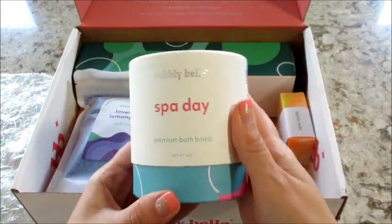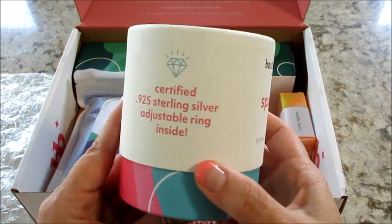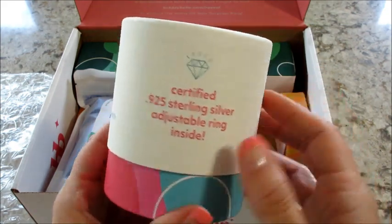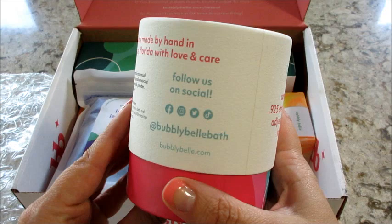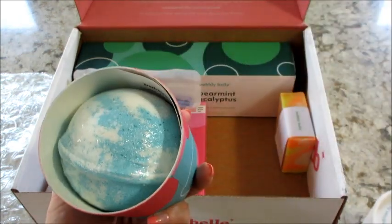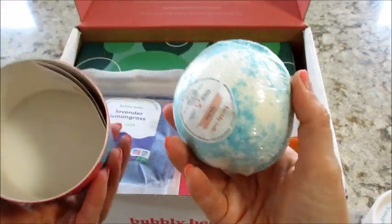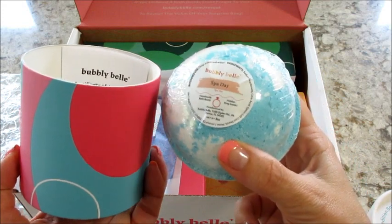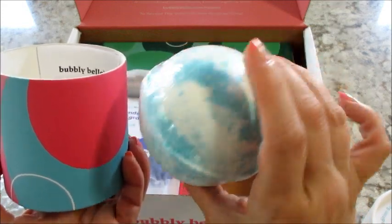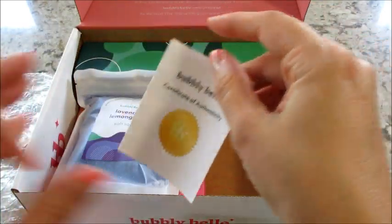So the first thing I have is a Spa Day Premium Bath Bomb. This has a sterling silver adjustable ring inside, which is very exciting because typically it's not sterling silver, but this one is. And it comes in this cool little container. Ooh, it's a big bath bomb too. Spa Day. And then it comes with a certificate of authenticity.